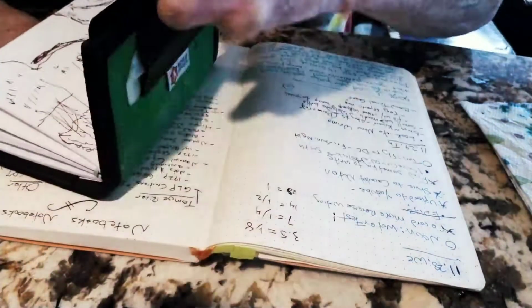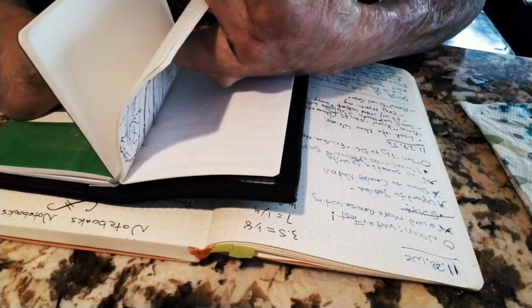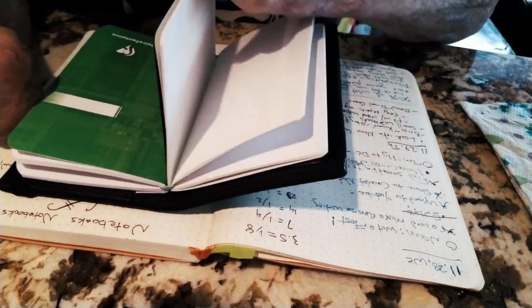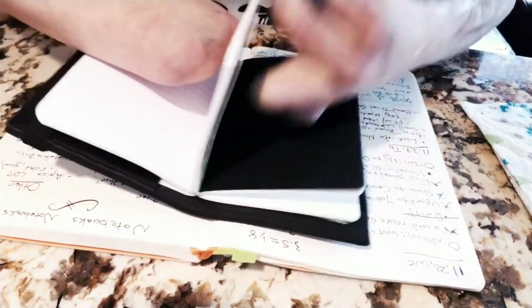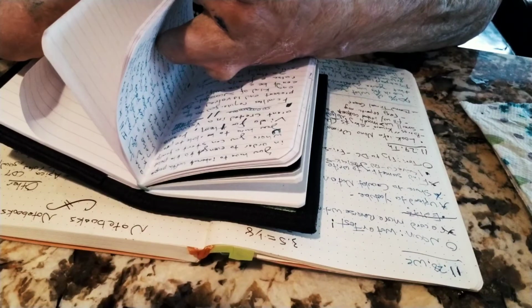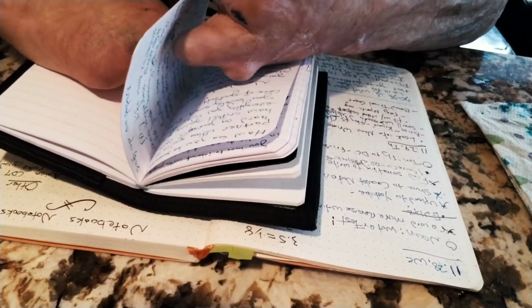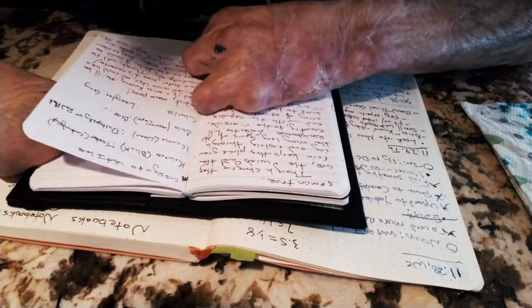So, I mean, this is a little Fabriano. I got a few of these to go through. And then maybe having a Tomoe River would be nice. And this is the little Clairefontaine. And yeah, I traveler's notebooked these, because why not? This used to just have a single Field Notes in it, and it was great. I loved my little Field Notes.